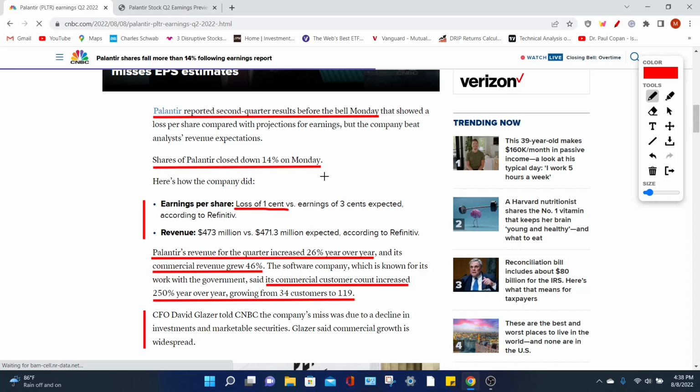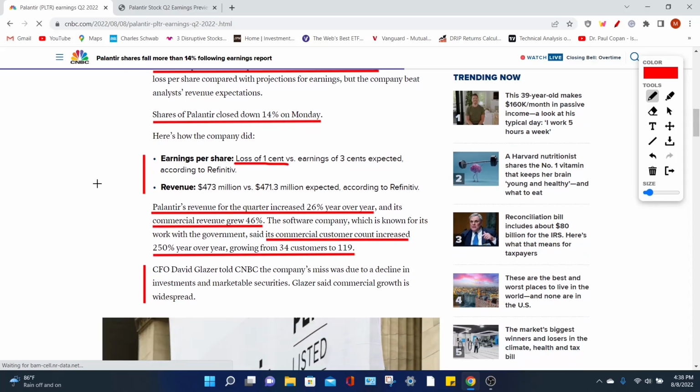However, they ended up bringing in around $473 million, beating estimates by around $1.7 million, which is pretty good in my opinion. Palantir's revenue for the quarter increased by around 26% year over year, while their commercial revenue grew around 46%. Again, I talked about in my last video that Palantir is scaling their commercial clients and their commercial revenue segment at an astounding rate, to where eventually I personally think that their commercial segment will end up bringing in more revenues than their government segment.